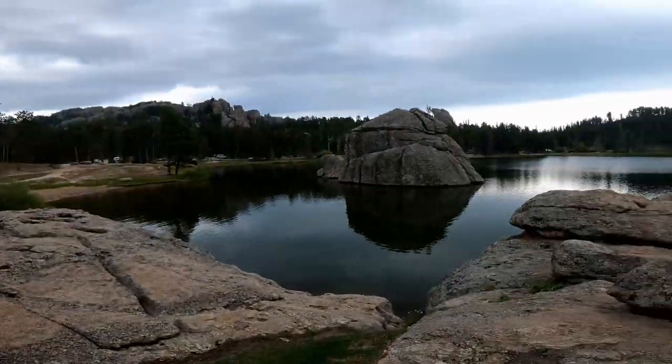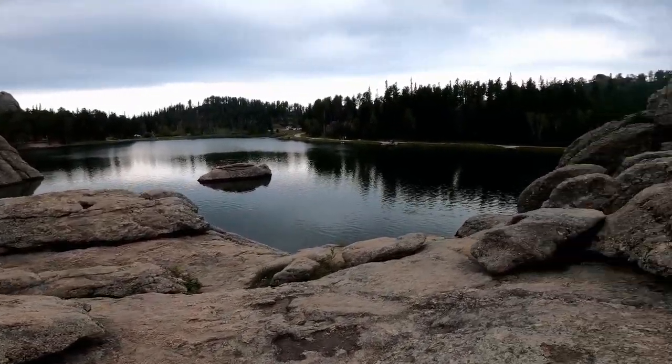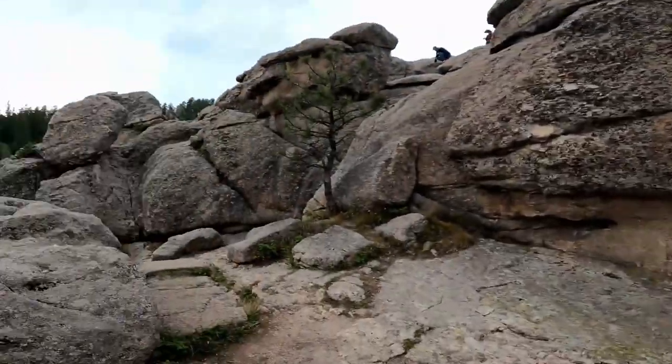So we made it to Sylvan Lake, if you can see behind me. It's all these big rock formations alongside the lake, in the lake. Right there, this little small guy, but yeah, look at this. Pretty neat.